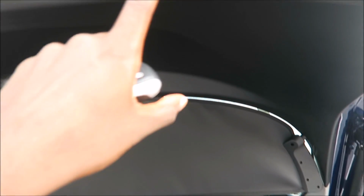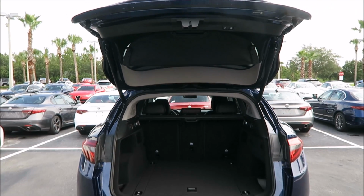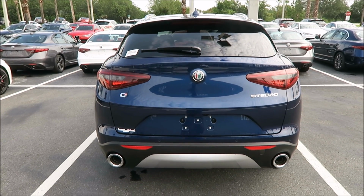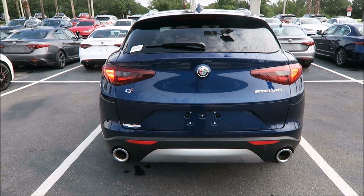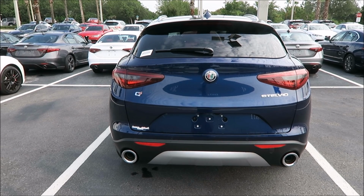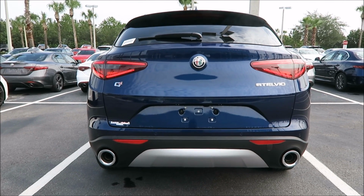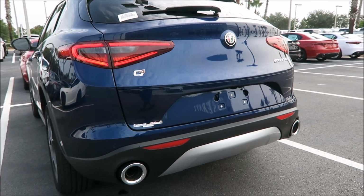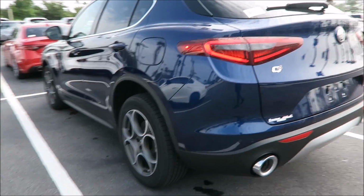So let's try the remote start out. First, we're going to let the trunk down. We're not going to lock it though. And it gives you another nice little beep warning to let you know that it's going down. Okay, let's start the car, shall we? Press twice. And there you are. Sounds pretty good. Now this is a cold start for this car. Lights look really good. We'll pop around to the front.